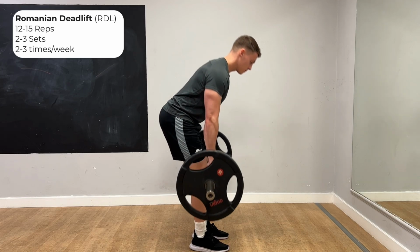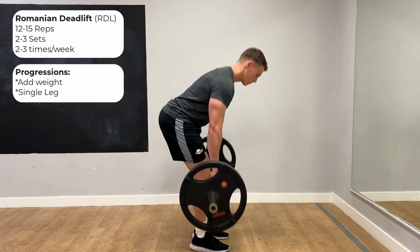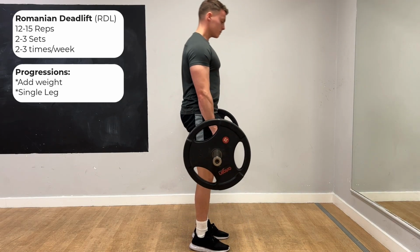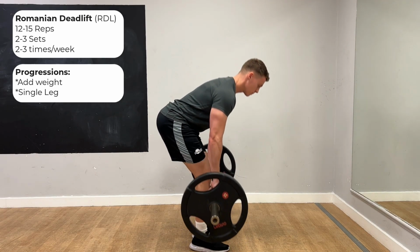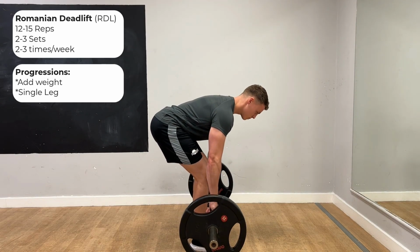Then, of course, you can progress it so that you've got a weight involved, with your patient standing up and then lowering that weight towards the floor. Notice the bottom going backwards. And of course, you can even do this on a single leg as well to really get those hamstrings working.